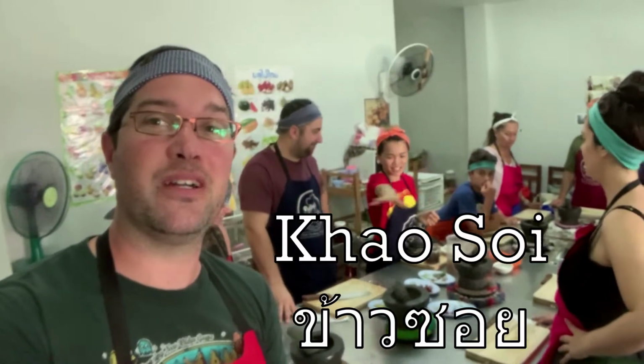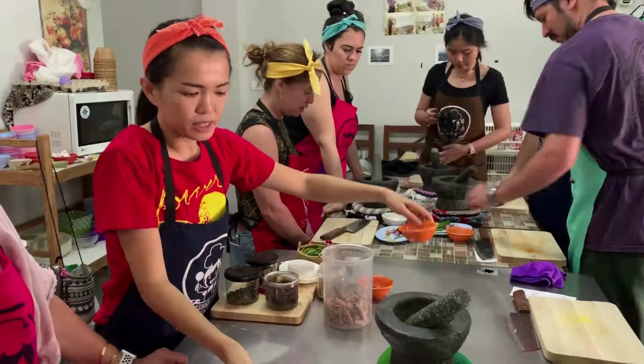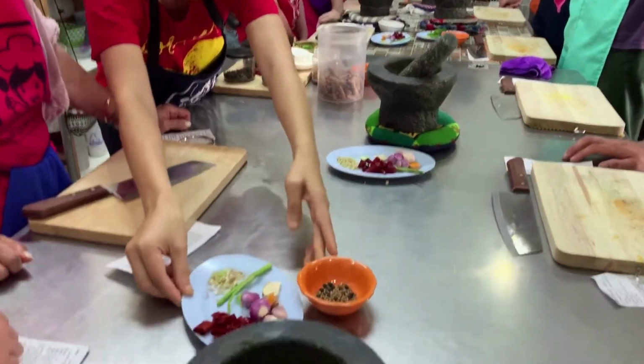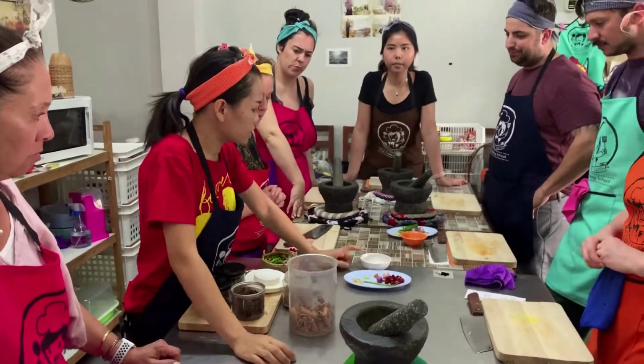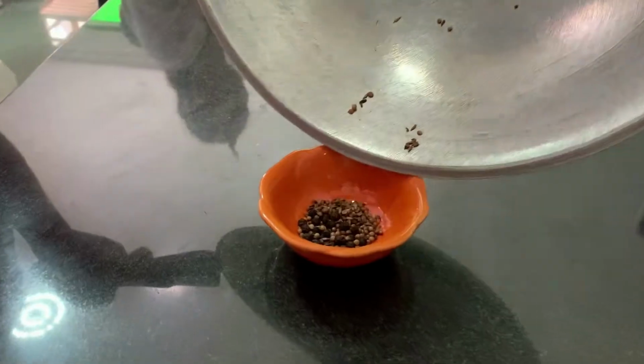All right, now it's time for main course. I'm doing khao soy. People doing massaman curry. A little bit of everything. Khao soy. It's gonna be good. This one is khao soy. Gotta do khao soy. It's like the quintessential northern Thailand dish. Yeah, exactly. The spices in the small bowl here. It is coriander and black pepper. The long skinny one is cumin.